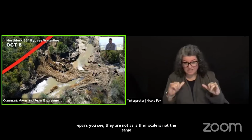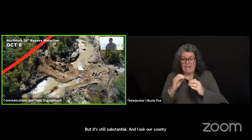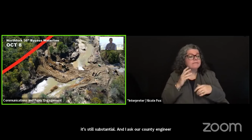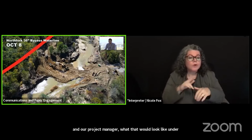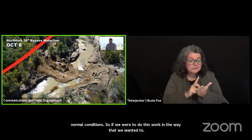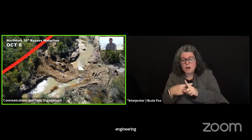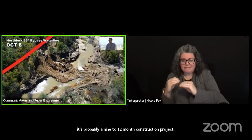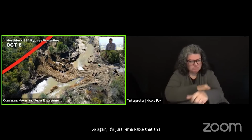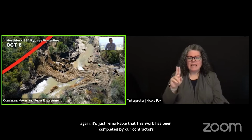And I asked our county engineer and our project manager what that would look like under normal conditions. If we were to do this work in the way that we wanted to, it's probably a 2-year project, including design and engineering, and probably a 9 to 12-month construction project. So again, it's just remarkable that this work has been completed by our contractors, T&K Utilities in Tanoka, in this short of a time period.